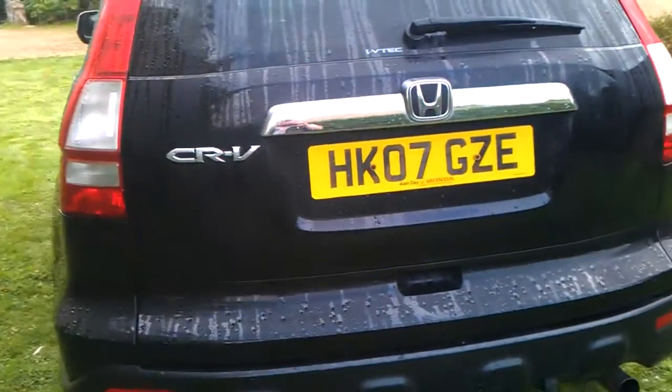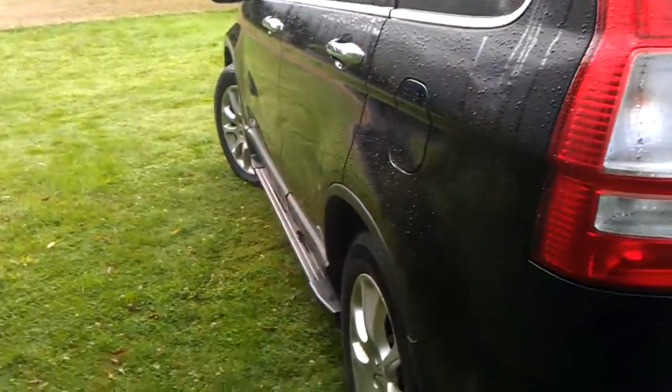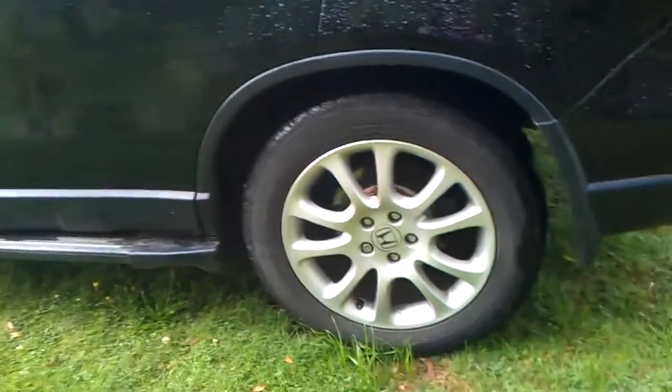So as you can see, it's got original number plates front and back. Alas, the parking sensors aren't working front or rear. Probably some software or a sensor or two that might need replacing, so be warned of that. It does have the rear spoiler, which is an optional extra. That was about £300, and it does have the side steps, which were an optional extra at £500.